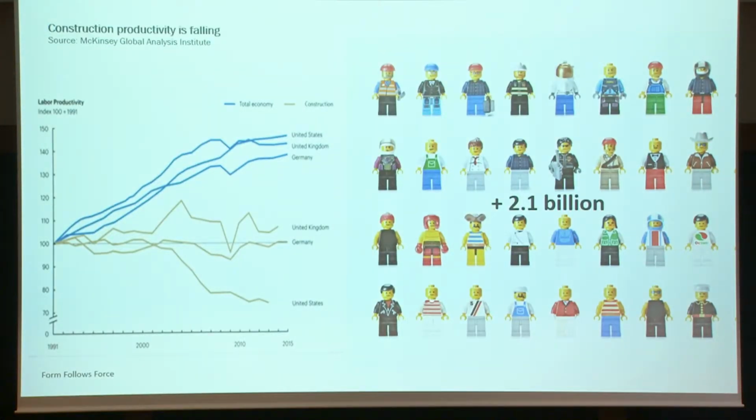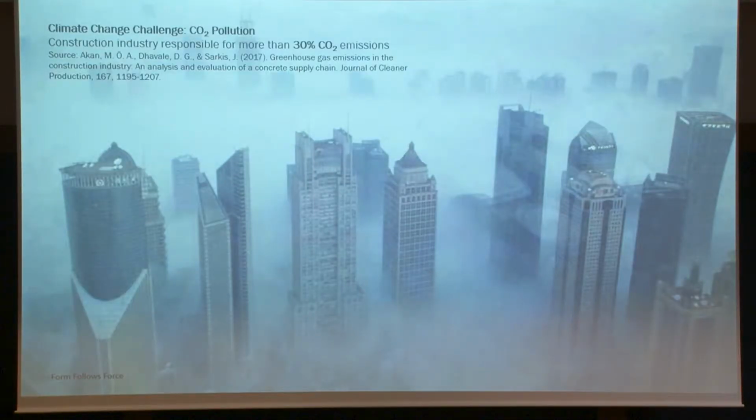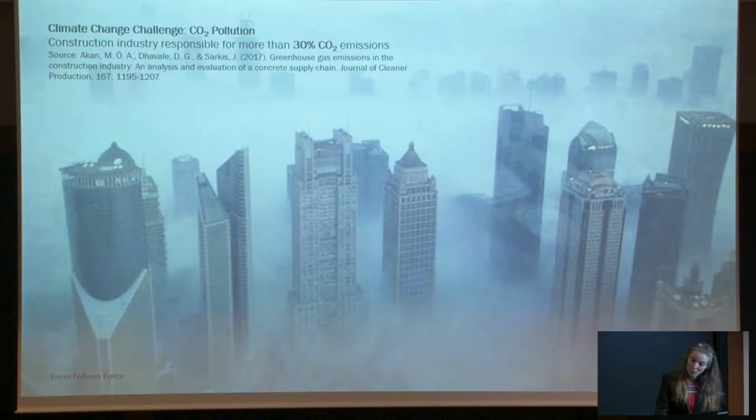And that then comes against other numbers. By 2050, there will be another 2.1 billion people on Earth, and put next to that the construction productivity that has been falling, especially in the United States, and especially also compared to other industries. And as we are increasing more and more people in North America, for example, it's estimated that we will need 65% more floor space. And that then all comes, of course, in the context of climate change challenges. The construction industry is responsible for 30% of the CO2 emissions. In 2017, China placed a 4-month ban on construction projects to reduce pollution.